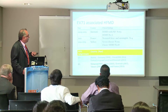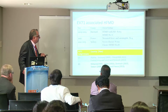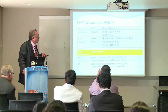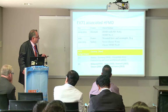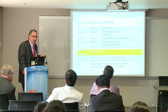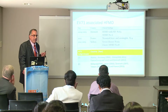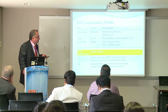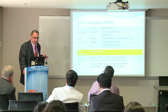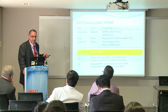While in France, in 2012, they reported 4 cases with neonatal fever and meningitis. In Sydney, this publication was in 2014, reporting 120 cases with severe disease, 28 of them classic. However, this publication on the outbreak in metropolitan Sydney stated a limitation in the study: they didn't have the power to report the subgenotype, while in the previous studies in Denmark and France, the subgenotype was C4.